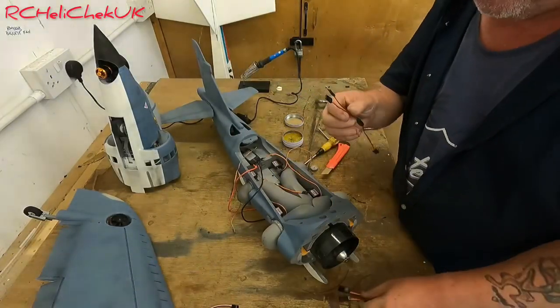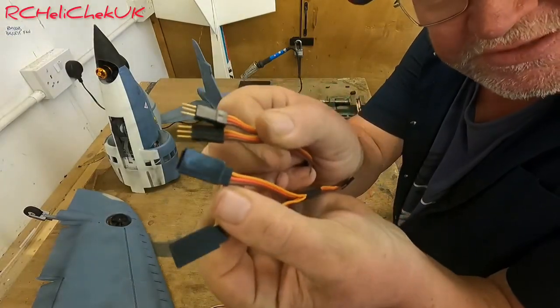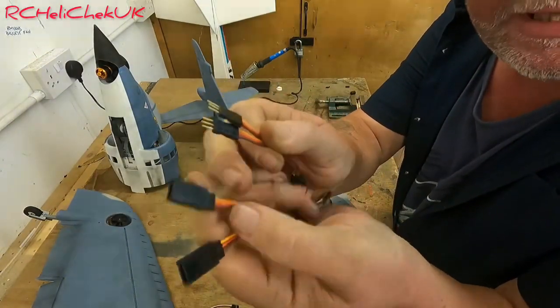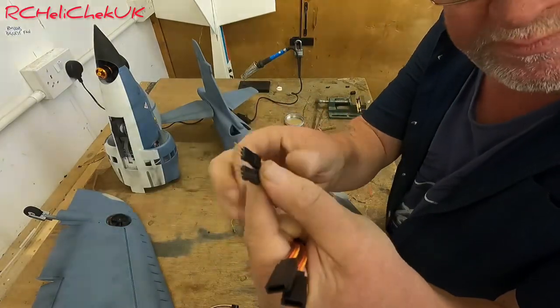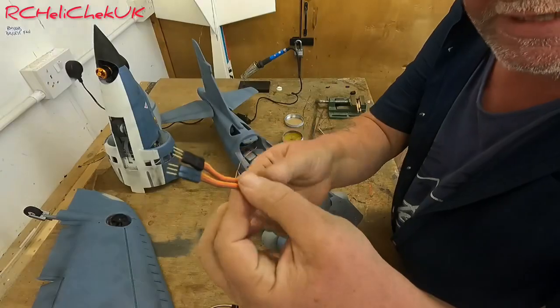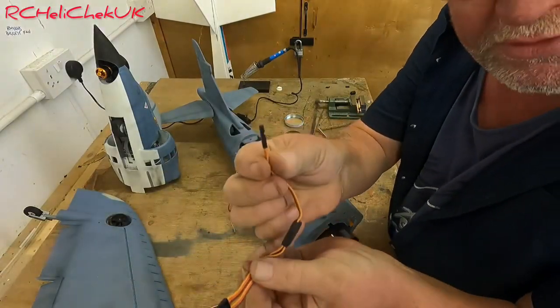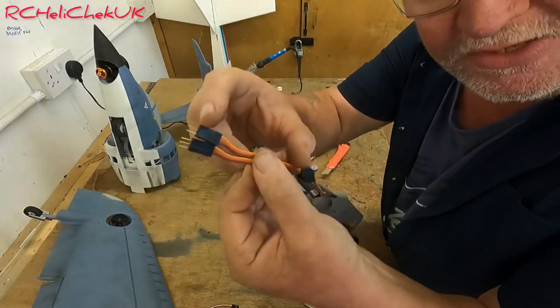And I've already started with this one. You can see the outer casings that are on these. I don't know if you can see it or not. I've cut the outer casings off this one already, so it's just revealing the plugs with the pins on. I'm then going to cut the cables about here, and then I'm going to resolder them to this plug without all this on, so it'll be about literally that long.